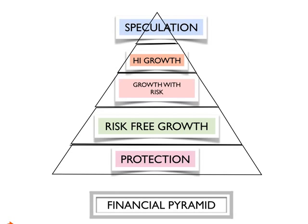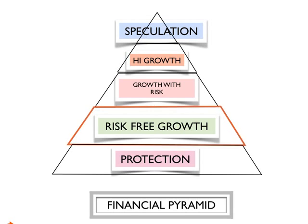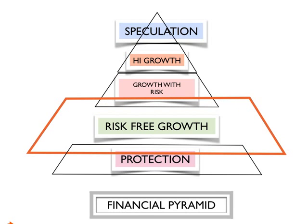The risk-free growth area, which is the second part of the financial pyramid, is akin to a pillar, a foundation in terms of protection, and we now have a risk-free growth area in terms of the pillar. If we have not provided adequately for protection based on what we discussed last time, capital need analysis, human life value and net worth, our first priority would be to fulfill these needs. Having done it, our next important area would be risk-free growth. Many times, people are persuaded not to invest in this area only on a single factor, that the returns are low here and they may not be adequate to beat the inflation.